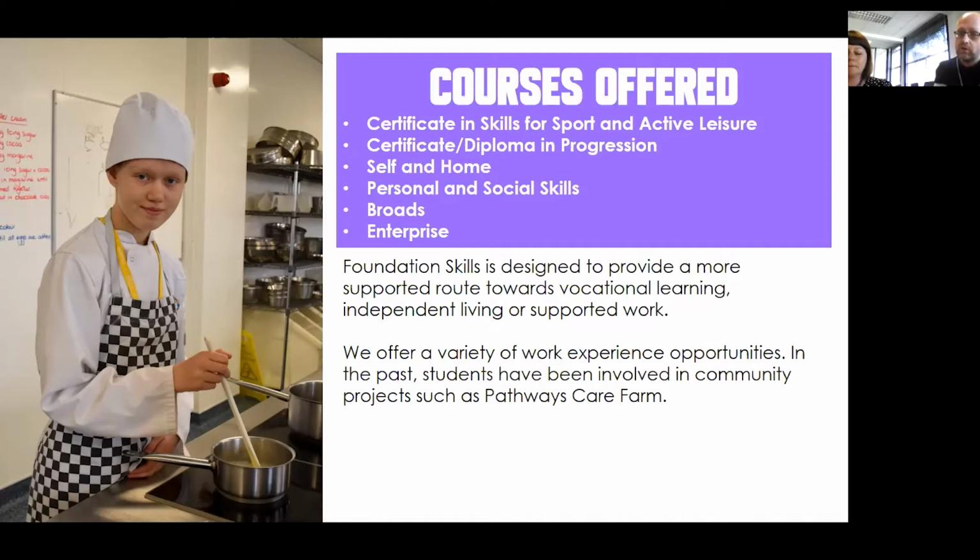So that's not a formal qualification. They will still undertake formal learning in Maths and English, but we will tailor it much more to the individual need. We might use more projects and practical learning rather than formal GCSE and functional skills.